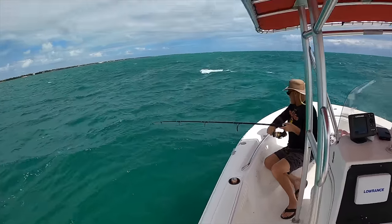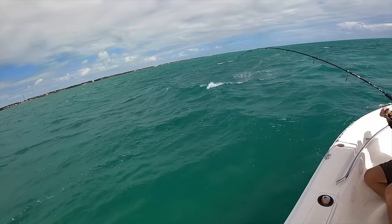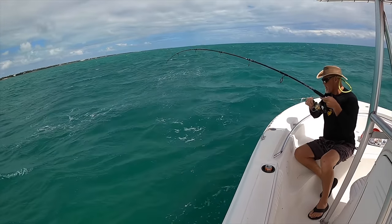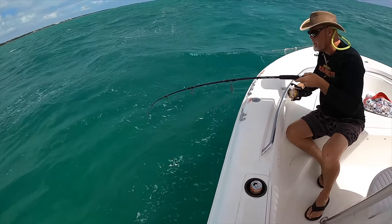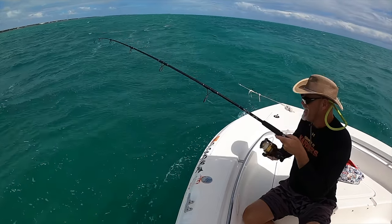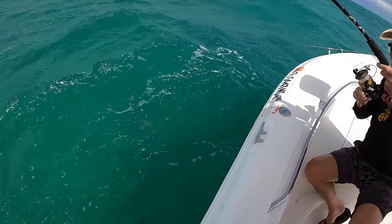Fish on. Whoa. Look at that. Look how it's swimming. That's crazy. Got that cut bait on. Cut ballyhoo. Oh, man. Oh, we got another good fish on. Or shark or creature, or something. Who knows anymore? In the ocean, man.